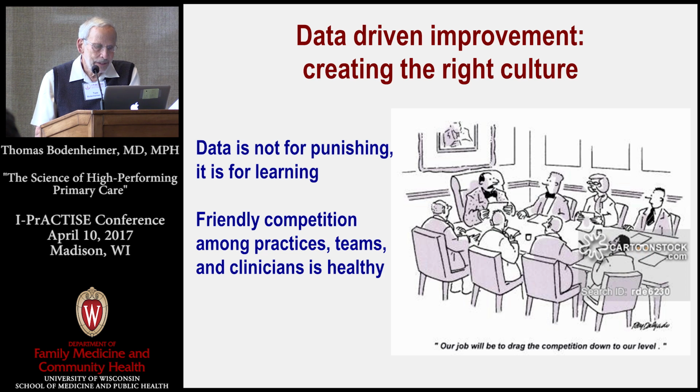As this little cartoon says, our job will be to drag the competition down to our level. So data-driven improvement, a very key part that bolsters the science of good primary care.